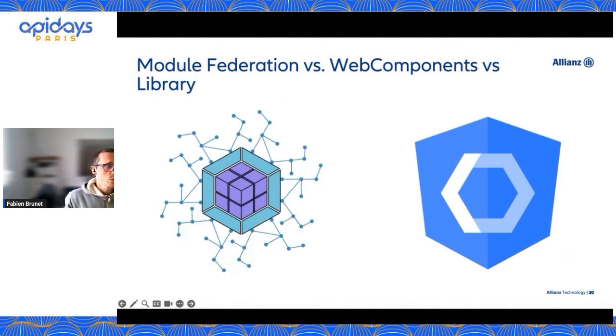We use module federation, but we also use web components. We can use a library, but right now it's not the target at all, because we prefer module federation. It's easier to integrate with Angular and NX, and we want to control one build time, and we want to control what we deliver. With web components we can do it, but it's more of a runtime issue, because the team who provides these web components may change something, make a breaking change, or not follow the latest version of Angular, and sometimes we can have design issues.